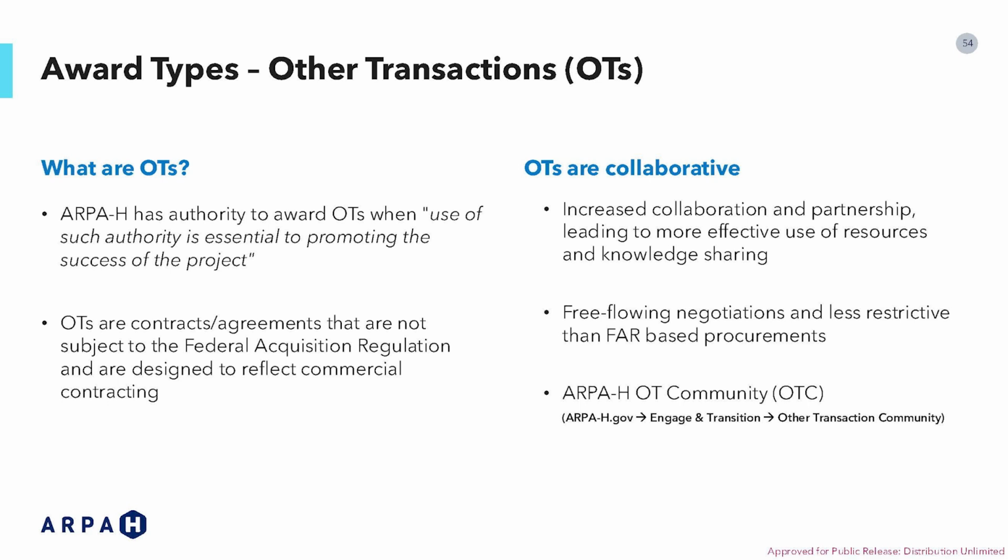And then we have a lot of great resources on our ARPA-H OT community page, so you can see directions for how to get there, and I really encourage you to take a look. There are samples. You can see the thought process and the philosophy behind OTs and how we use them at ARPA-H.